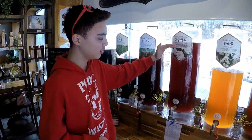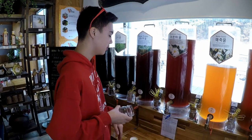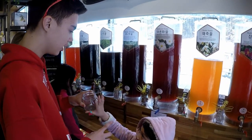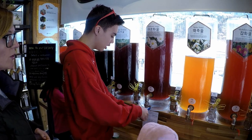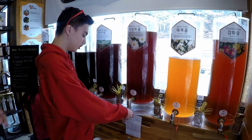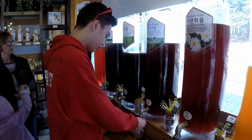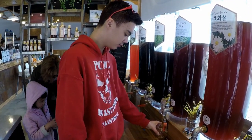Basically you can get your own honey out of all these ones. So basically you just get a jar. How much is a jar? $1. Can I put acacia? You can help them, yes. We'll get another one for you. Okay, hold on. So then you basically pick whatever one you want. What's the wrong one? That's the wrong one. Oh, I thought you said the wrong one. Okay. Give me a second. And you fill it.